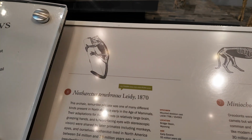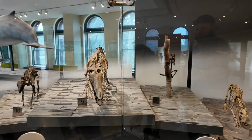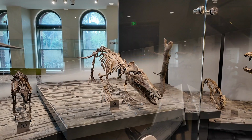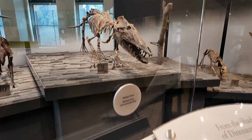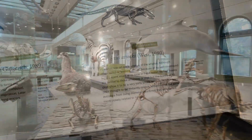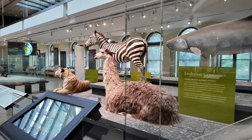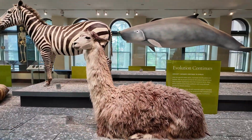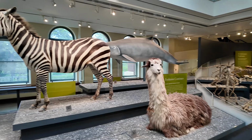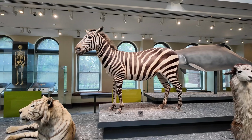Little lemur-like animal that lived in North America. Wow. That looks like an aquatic dinosaur. Pakicetus. This is a relative of whales. Yeah, this room definitely uses every space they have available. Got a llama over here. Looks like it's ready to spit on anybody that walks by. Beautiful zebra. More brown than black. Really nice stripes.